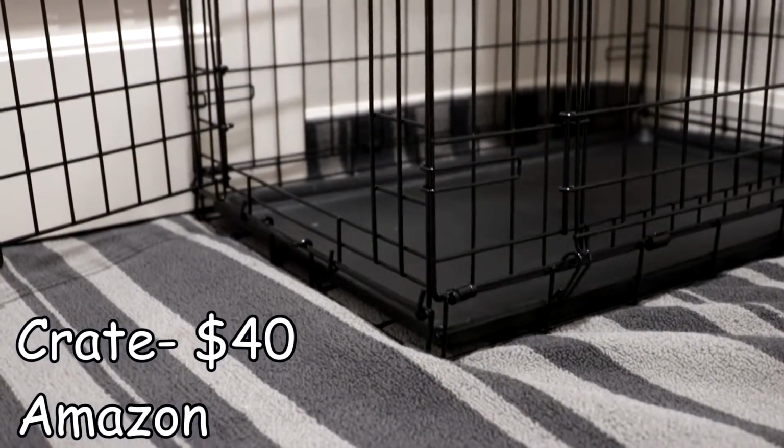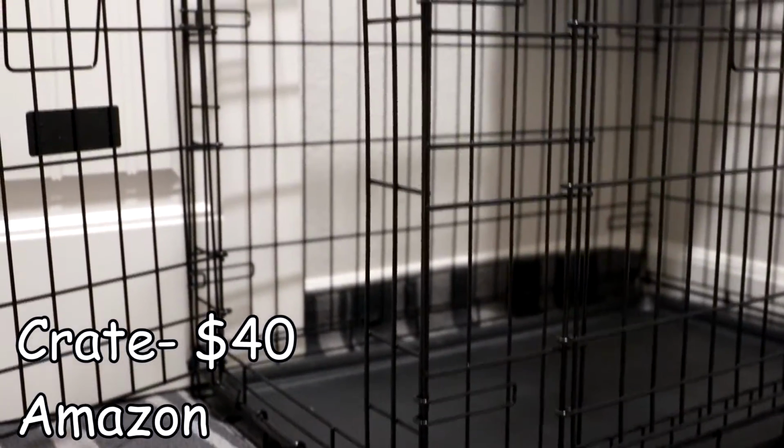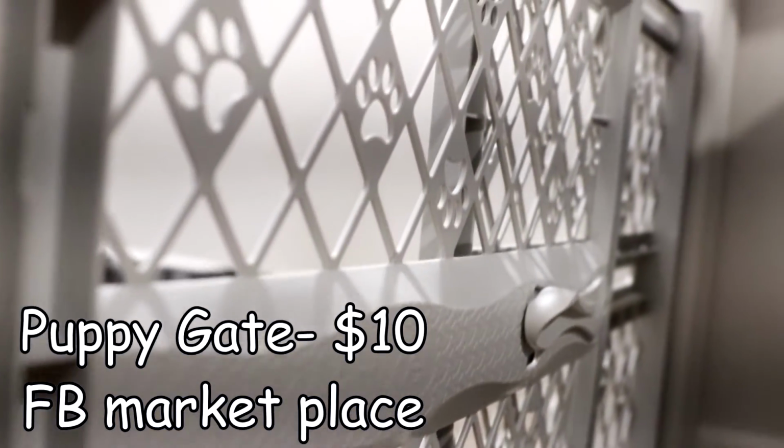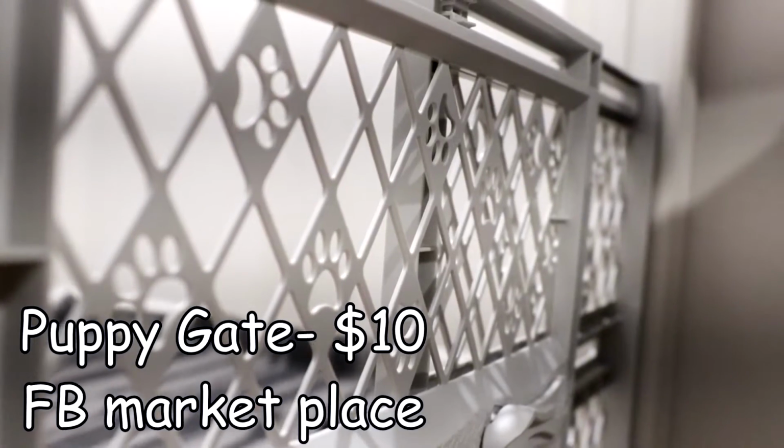You can find a crate like this for $40 on Amazon, depending on what size you want to get for your pet. You can also find this on Amazon for, I think, $20, but I ended up getting mine off of a Facebook Marketplace listing for only $10.